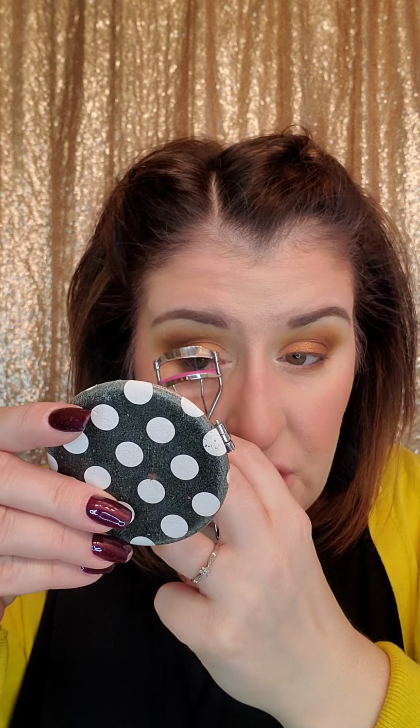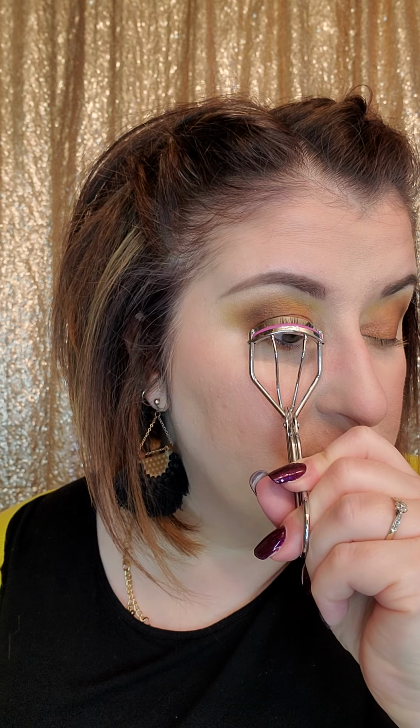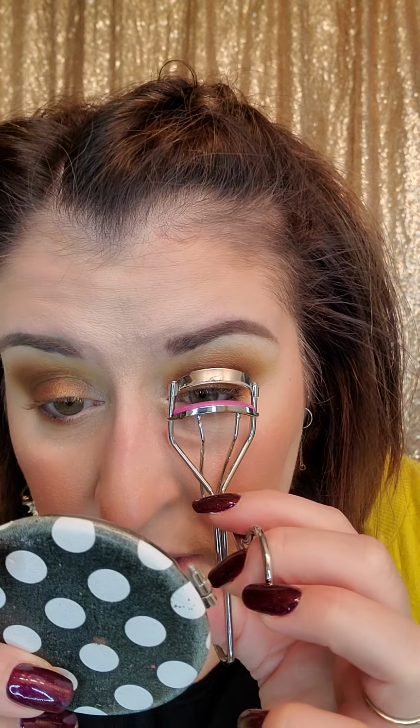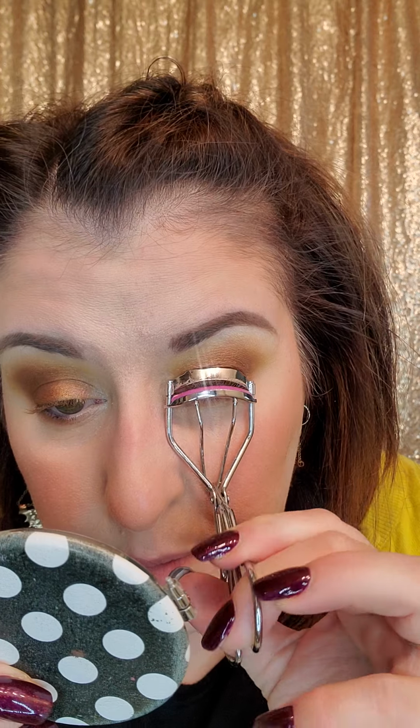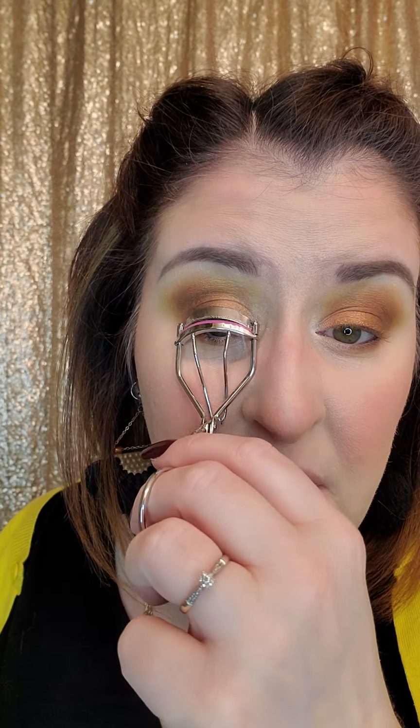So now I'm going to go in with my eyelash curler, get as close to the base as possible. Give it a good squeeze. If you have lashes long enough, after you're done squeezing, you can move the curler up and squeeze again. It depends how curly you want them. You go from having it curled like this to curled like this, depending on which position you put your eyelash curler in first.